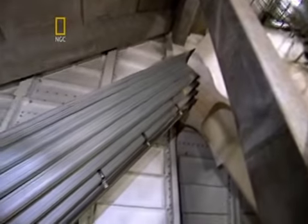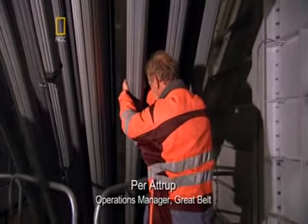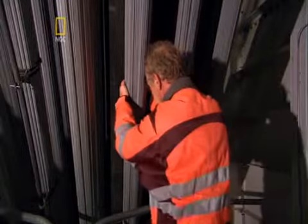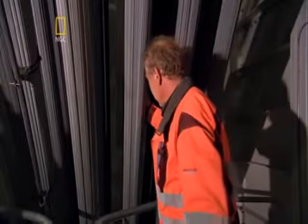It's easy to see the cable's flexibility in the anchor block. It would take a little time, but it will actually start to move. Now it's moving a little, 3 or 4 millimeters.